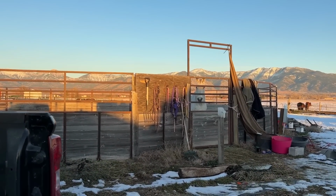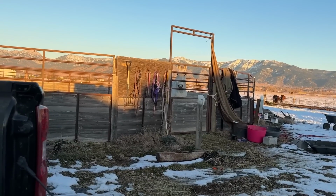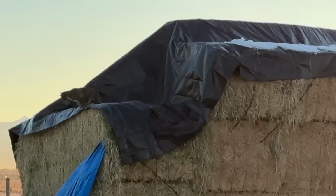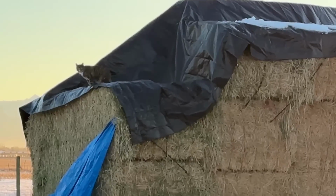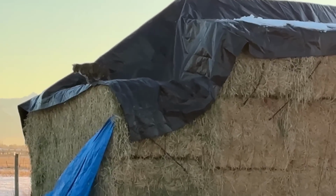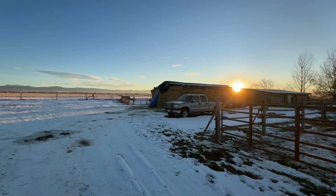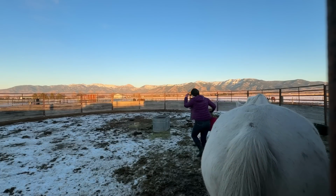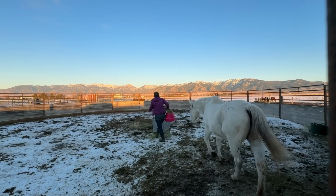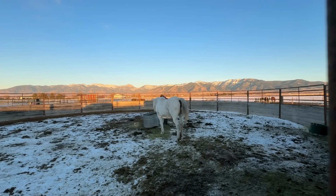With all of the rest of the horses set for the evening, I can finally get to working this girl for the night. You're on your own, girl. Sorry. Tiny has been trying to navigate her giant haystack for the last couple of minutes, but I'm going to let her figure it out on her own. In addition to her hay for the evening, I'm also going to give this girl the beginning of what will be her hard feed.